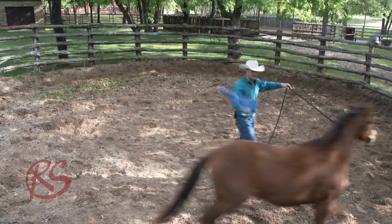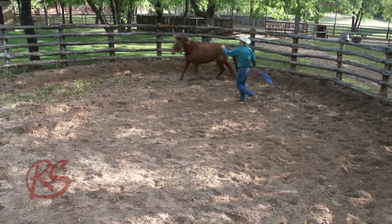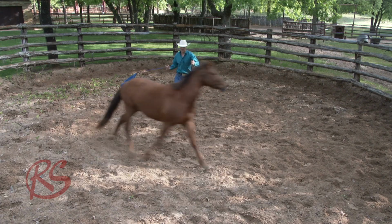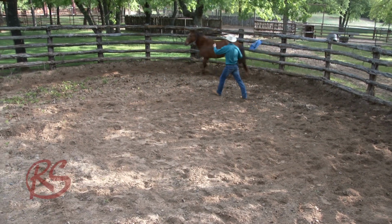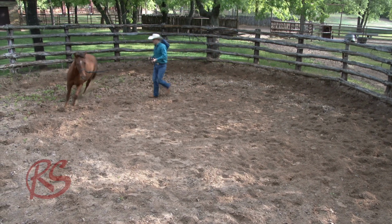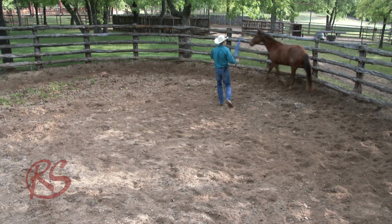Okay, now we're doing our send and bend exercise. So I need to be really careful with my left hand. I call it my rein hand, just like if I was riding this horse. This is my rein hand. I got to be really, really soft, getting them ready for the hackamore, getting them ready to ride in the halter, ultimately get them ready for the bridle.